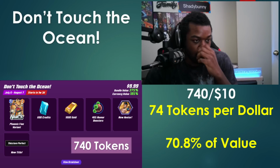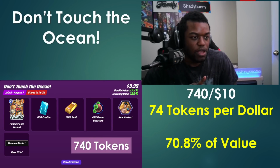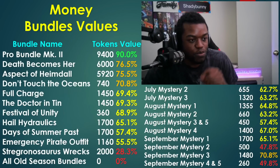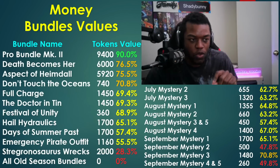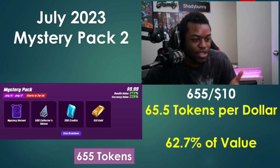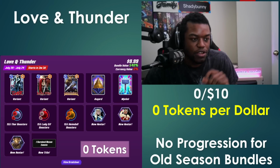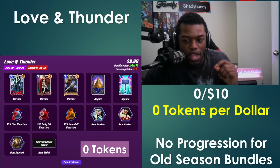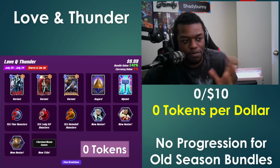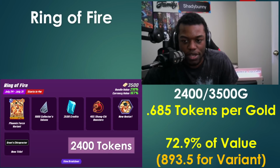All right. So now here we do have the whole list, the holistic list of it. But I do think this is better. This is more organized for people that just want a quick glance. Here's all the bundles. Here's all the values, right? But if you do want to see the original, I did make the slides for all the particular bundles. There's no progression for these old season bundles. I think it makes them a little sad because you're just not getting any progression. If you like the variants, then maybe, but from a progression focused player, there's just no reason to get this. So a little bit sad.